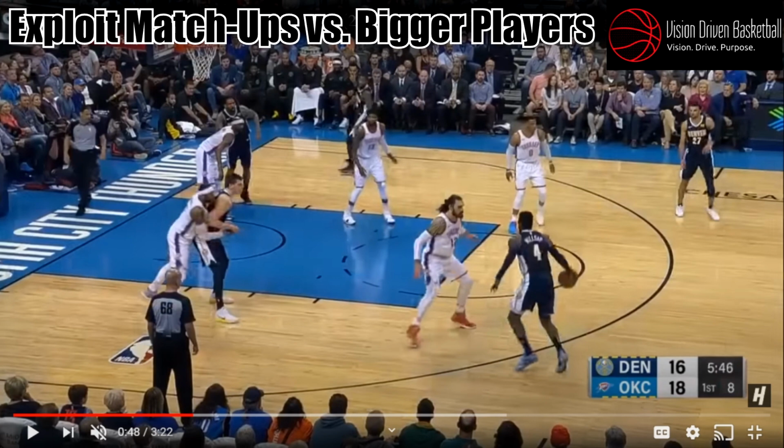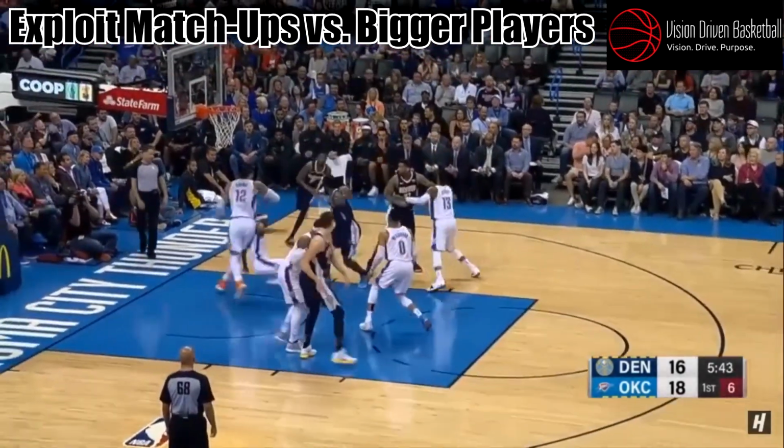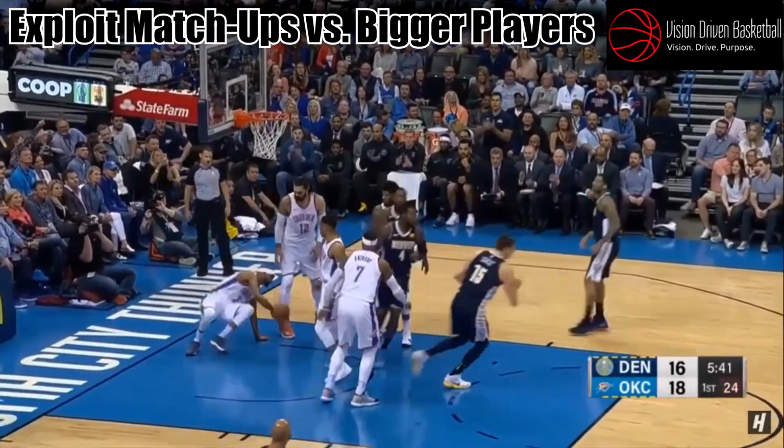And obviously this only will apply to you if you have the sort of athleticism to go with your ability as an undersized forward. But this is a great thing for you to be able to exploit if you get matched up against a guy who might be bigger than you, but also isn't quite as quick or as fast as you are. Okay, so you'll see Paul Millsap with the ball here right on the left wing, and he's got Steven Adams on him, who obviously is bigger, but isn't going to be able to move as well as Paul Millsap's going to be able to move. And so Paul Millsap is going to do his best to take advantage of that fact right there. Gets himself downhill into a spot where he can make that pass to his teammate.